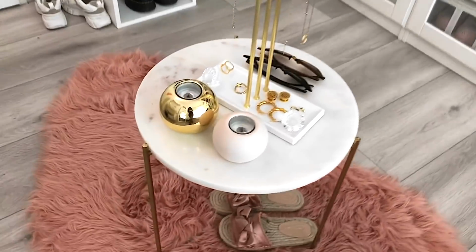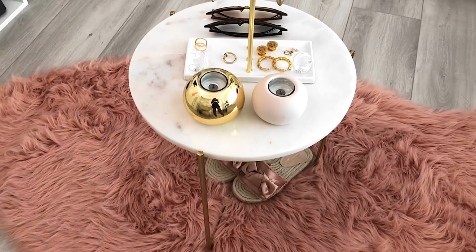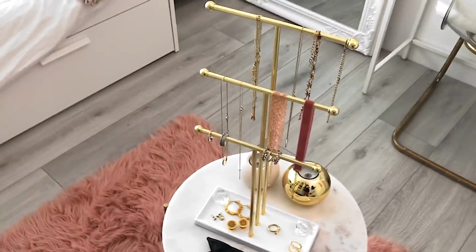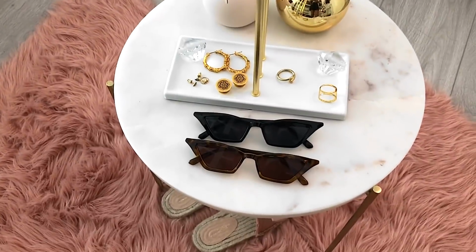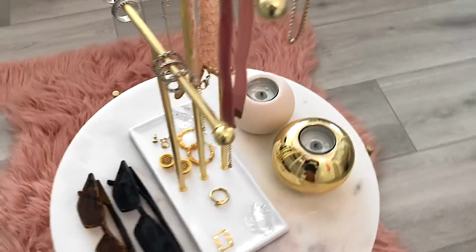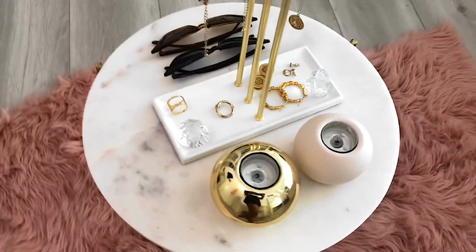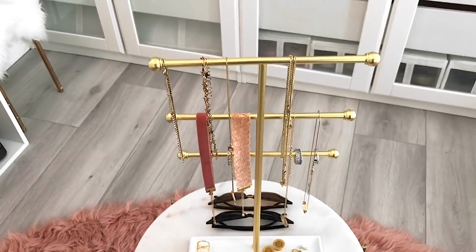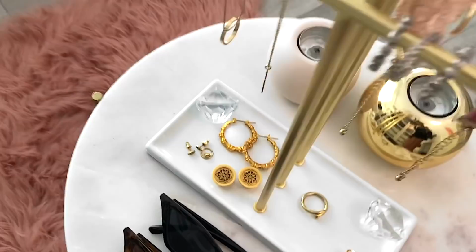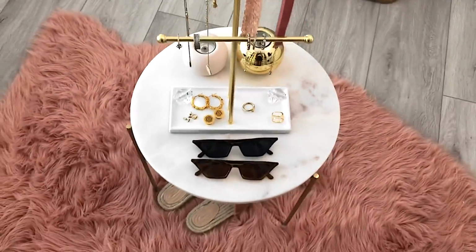And in the middle of my room, I have this rug from Zara Home, and then this side table, that's marble, also from Zara Home. I think I got the jewelry stand from West Wing Home Now. And then there I just have 2 sunglasses from eBay. Down there are some sandals. These 2 candle light holders, I can't remember where I got those from. And yeah, this just holds my necklaces and rings and stuff, and I have some earrings on there. So that's just in the middle of my room.